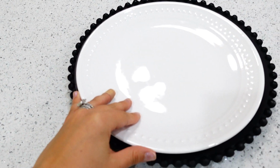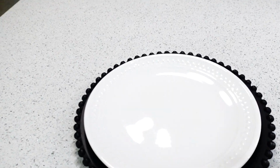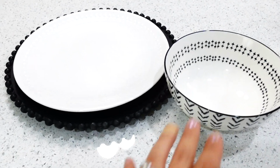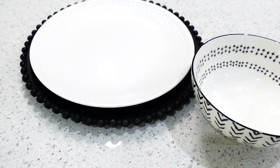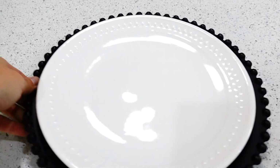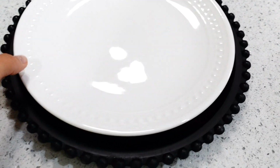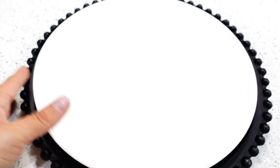So these are my plates, and then let's just say, for kicks and giggles, I have the matching bowls to this, or if you really want to be fun, you can mix it up with my other black and white dishes from at home. So seriously, how cute. I just love this. They're matte. They've got these thick beads. They remind me of my wedding. These look just like my wedding chargers, except mine were silver. And I love them with the black and white.